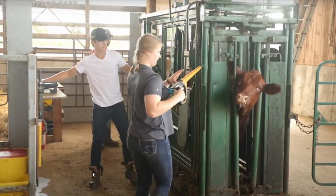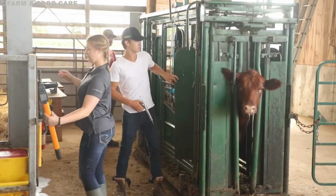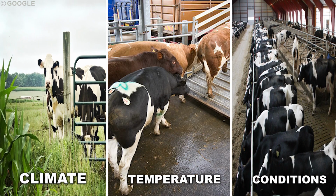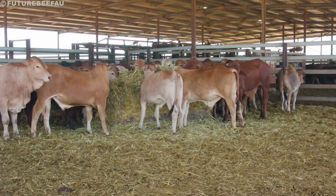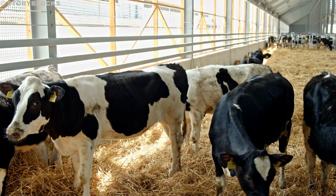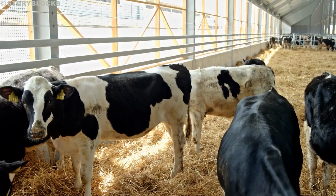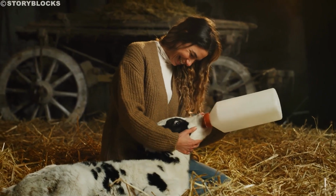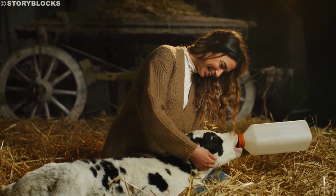First and foremost, acclimatization to the new environment is vital. Cows need time to adapt to the climate, temperature, and conditions. They may be housed in a designated area where they will gradually get used to their new home. This helps to reduce stress and allows them to work more effectively. To ensure their well-being, cows require careful acclimatization and attention until they reach their destination.